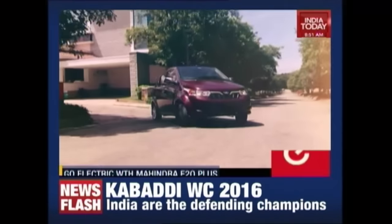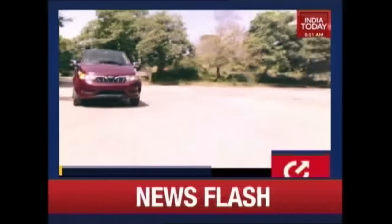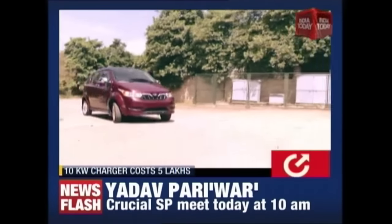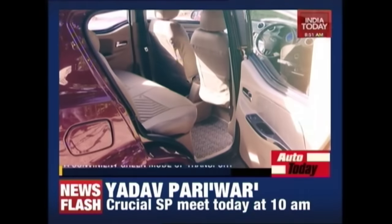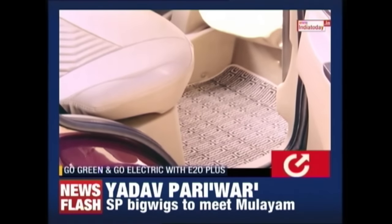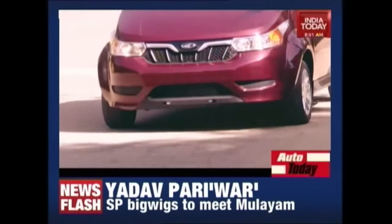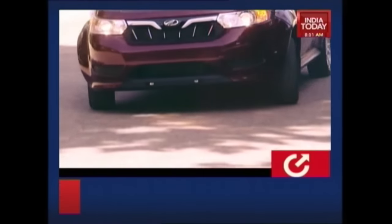The E2O Plus seems to have addressed the main perceived issue with the E2O, the convenience trade-off for a green mode of transport. With the rear doors and great rear bench space, you can have a city car that will serve the needs of a typical family too. The added range and power of top spec variant is the topping on the eco-friendly cake.